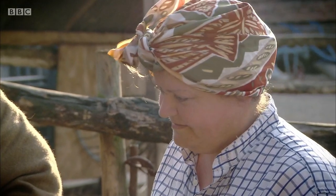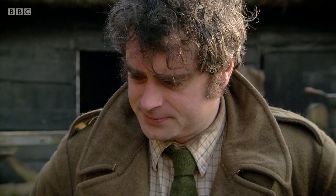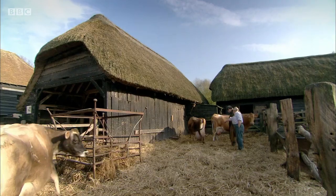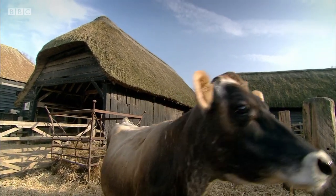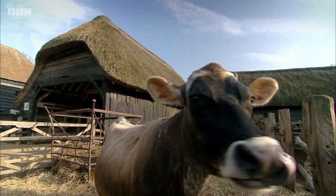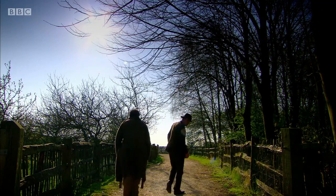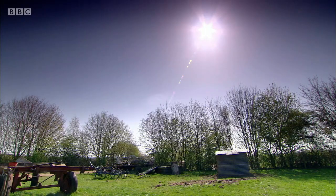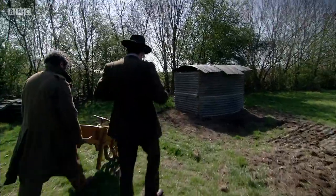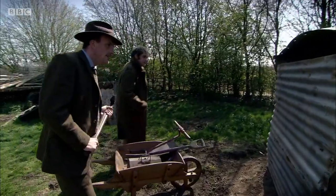With the nation in desperate need of milk, losing a good dairy cow would have been a disaster for any wartime farmer. The team's remaining cows will now have to provide enough milk to meet the war ag's expectations. But their level of production will be dependent on the quality and quantity of food they eat. This should be interesting, Peter. I'm looking forward to seeing what's happened here. Well, it's a complete experiment, isn't it?